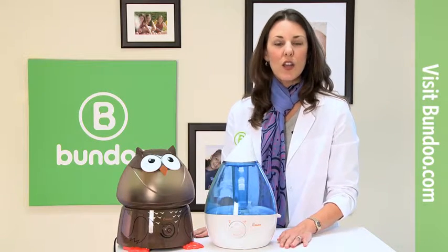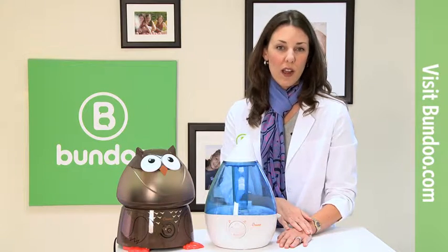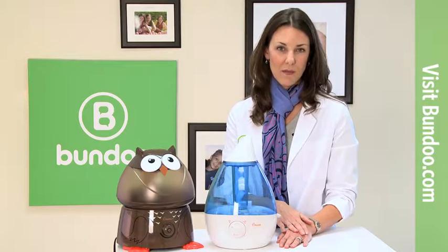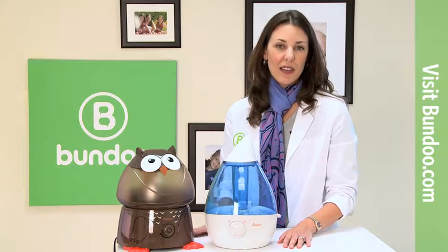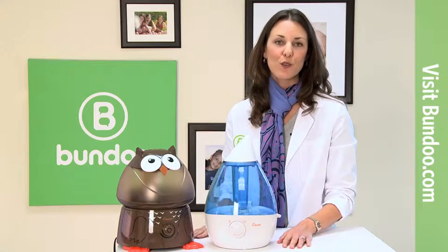In addition, infants have dry skin and can be particularly dry in winter and in dry climates. Adding moisture to the air helps protect babies' sensitive skin. As children age, cool mist humidifiers are used for colds and flus, sinus congestion, dry coughs, croup, and can be useful for adults too.